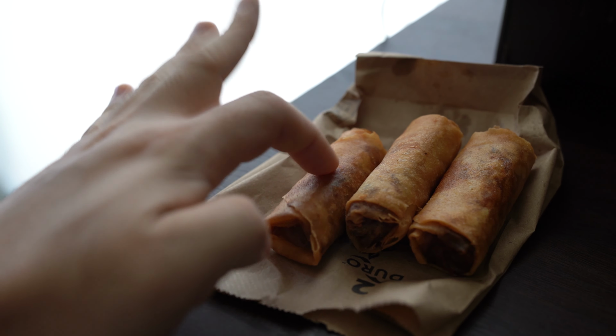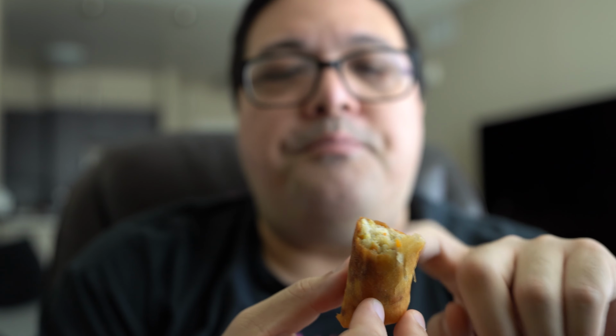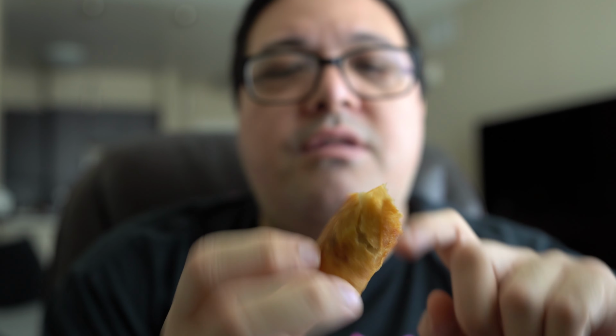Wow. That was a little surprising. For one, you must have heard that crunch. That was really crispy. Looking inside, it looks like pork, glass noodle, and some carrot. What really surprised me though was the actual pastry that they made the egg roll with. It's got a kind of sweetness to it, almost like cornbread. What?